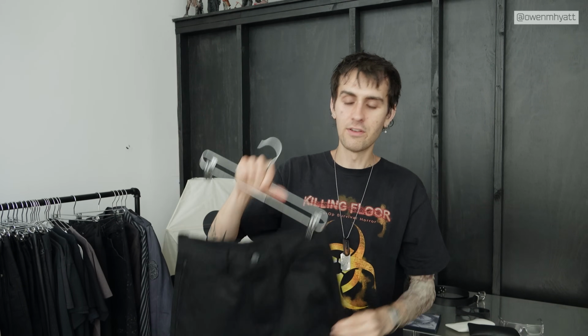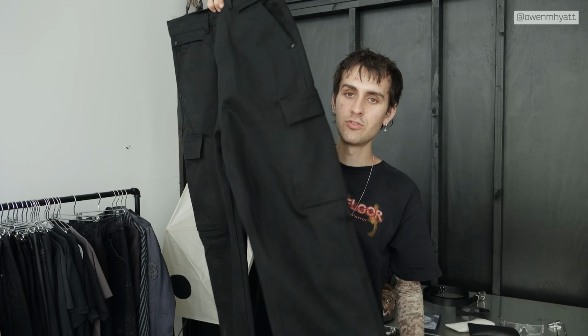And then the next sample, I actually just got this in last week, so I have not been able to wear it that much because it's been so hot in LA. But these are so heavy that they're falling off. These are the Ahab denim cargo jeans.